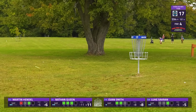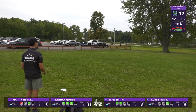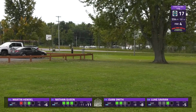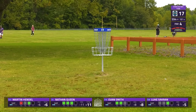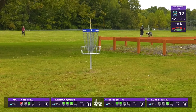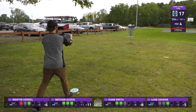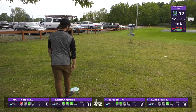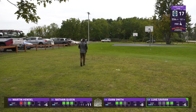Coming up just a bit short. Have about 10 feet left for his birdie putt. Yeah, it's a great shot there. And so far left for Evan that he can still throw a backhand on the left side of that tree. Yeah, how far do you think that drive was, in the 450 range? About 450. It looked like a pretty easy 120-foot putt. Yeah, and there wasn't even much turn on it.